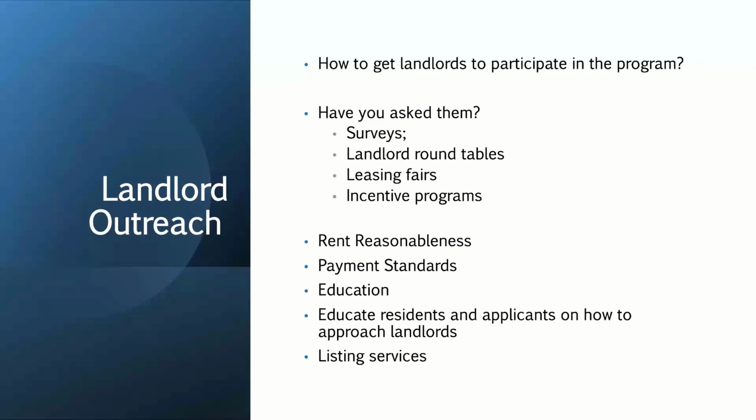And so something you could look at doing is bringing in a third party to be like a housing navigator for your participants, who can build relationships with landlords as well as work with voucher holders to help them locate units. I've heard that it's been successful in some communities, so it could certainly be something that could be helpful to some of your housing authorities.